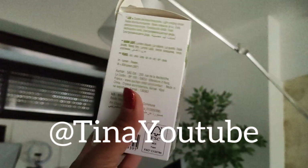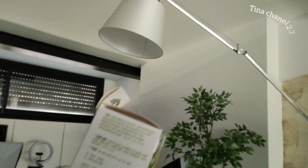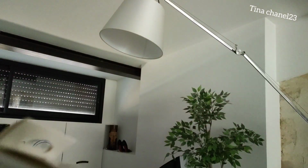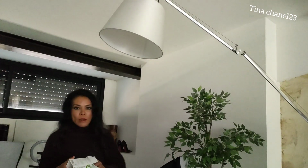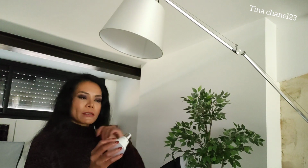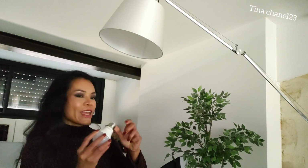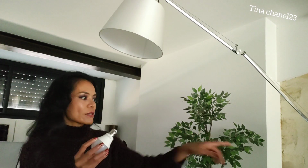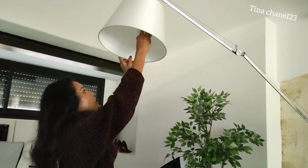What I have purchased. This is the lamp, I have to fix the light. I'll go and set it. I asked someone in the shop, not the seller, but I hope it works. I have the other one, it's on, but it's over there. I'll put it in and we'll see.